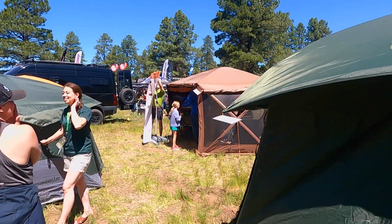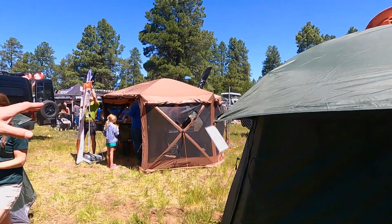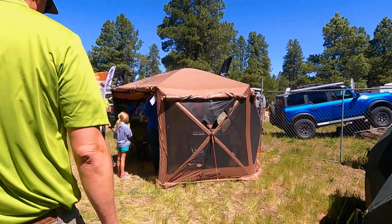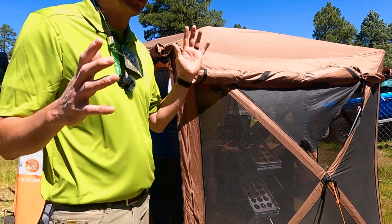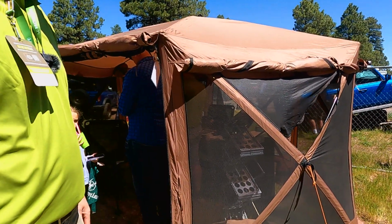Nice. And then I see you have the gazebo there as well. Yep, and we sell different models of this. What we're showing here is the deluxe gazebo. So this is a sunshade, gets you out of the bugs. The bugs always seem to be one of the bigger issues.